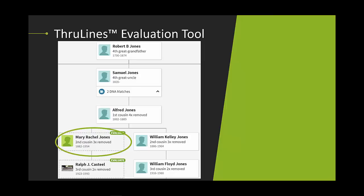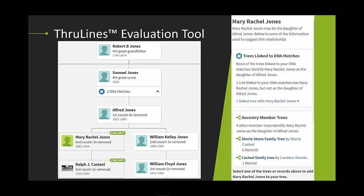And what that does is it pops open a side panel. This side panel should become very familiar to all of you. We have side panels in through lines. We have side panels in the family trees. And basically what this will show you is where Ancestry got this information. So where Ancestry obtained the information that Mary Rachel Jones is the daughter of Alfred Jones, because the path from you up through William Floyd Jones and William Kelly Jones and Alfred Jones, that came out of your tree, but then how do we get back down from Alfred to Mary?